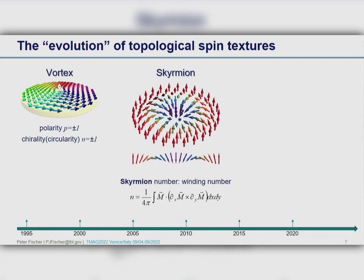And then, of course, about 10 years later, or so I would say, we started looking into skyrmions, where now, and we heard about this, the magnetization actually from the left to the right edge makes a full rotation. It's characterized by the skyrmion, the topological winding number, where you basically have really going 1 for the skyrmion.